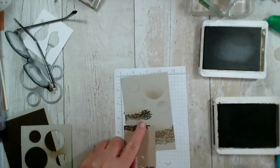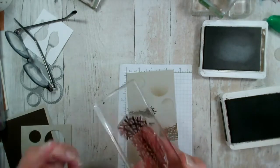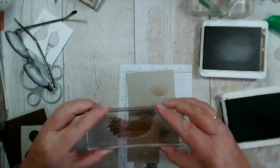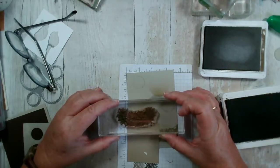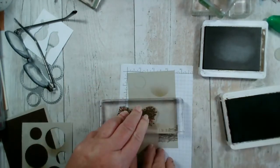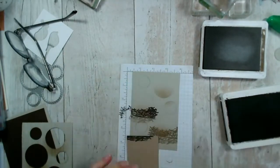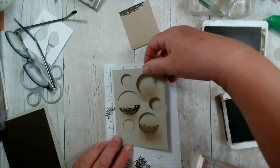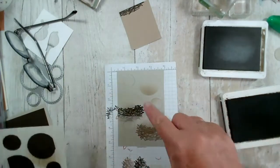So the thing is, if you miss a little bit, that's because I put my piece of card a little bit too high. Don't re-ink it. You can see, I think you can see there, the bit of ink that hasn't been transferred. So don't re-ink it. You'll find it a lot easier then to look through your stamp and fill that bit in. There we go. A little bit in here, but I'm not actually worried about that. And then a little bit on this one.